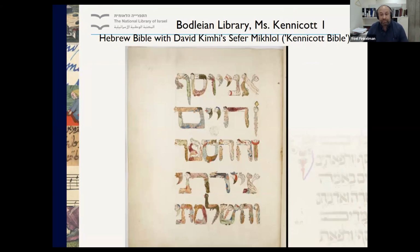Probably the most famous example of having fun in manuscript illustrations is the famed Kennicott Bible. Benjamin Kennicott, the important 18th century collector. He was less of a collector and actually more of a scholar of the text of the Bible. And he was very, very interested in comparing different versions of texts of the Bible. And he collected, he didn't write this, this is a 15th century Spanish manuscript, probably the most beautiful and stunningly illuminated Hebrew manuscript of the entire Middle Ages.